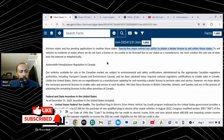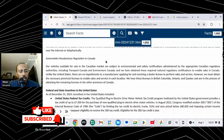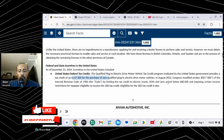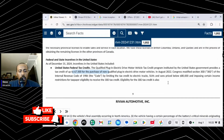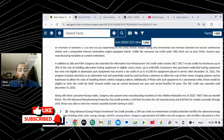All right, automobile manufacturer regulation in Canada. Vehicles available for sale in the Canadian market are subject to different regulation. Okay, look at this, the tax credit. They also have the $7,500 tax credit, but that's going away. But I said this at the top of the hour.